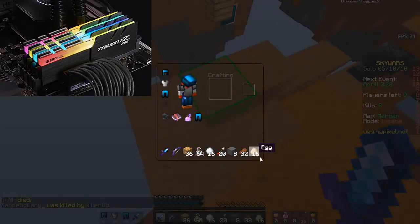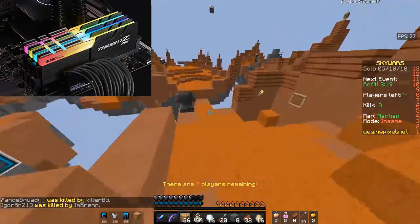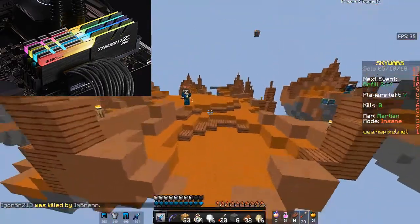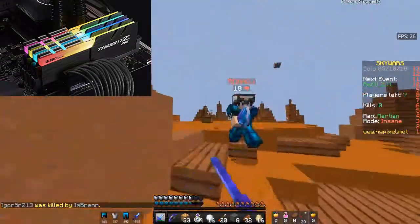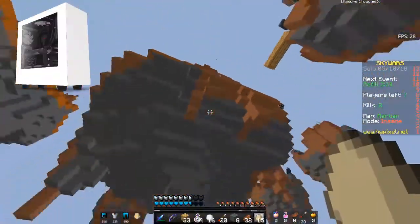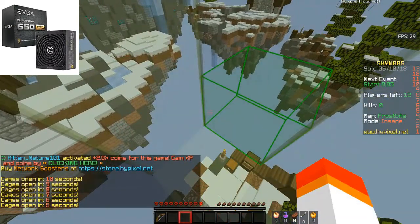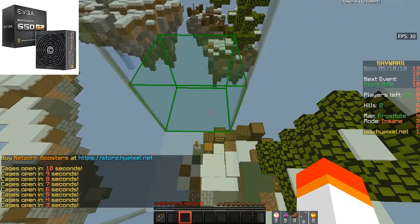Some beautiful G.Skill Trident Z RGBs, 16 gigabytes of it. They're probably one of the most cool looking RAM sticks in the world right now, or at least at the time, I should say. The NZXT S340, and the EVGA Supernova 650 watt power supply. This is a decent power supply.